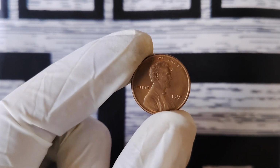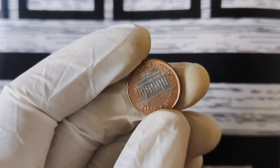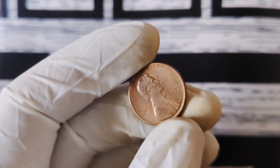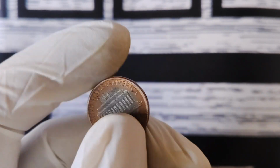High-grade condition coins. Coins that have never been in circulation and have no scratches, marks or discoloration are considered high-grade. These coins are often graded by professional services such as PCGS or NGC and can fetch huge sums at auction.